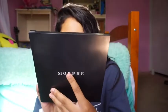Anyways, so this is the Morphe palette. As you can tell, it already has fingerprints on it because me and my mom use it sometimes. I don't use it to go out or anything. I just play with makeup pretty much. I just do all kinds of weird things. But this is the Bronzed Mocha 25B palette.